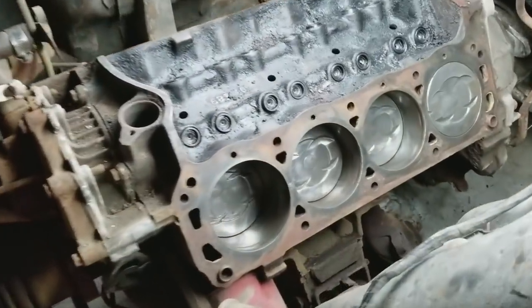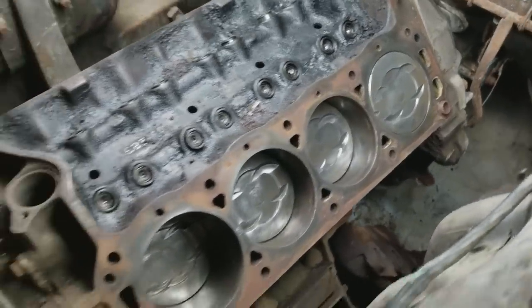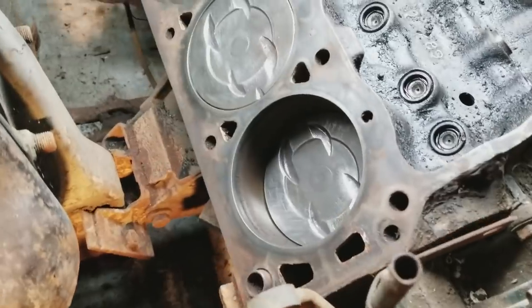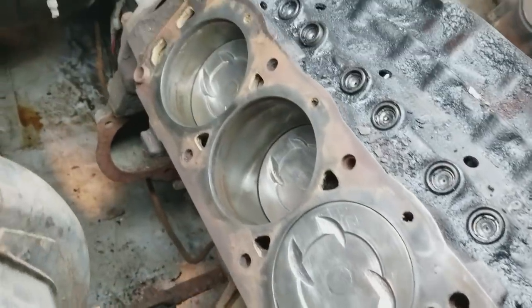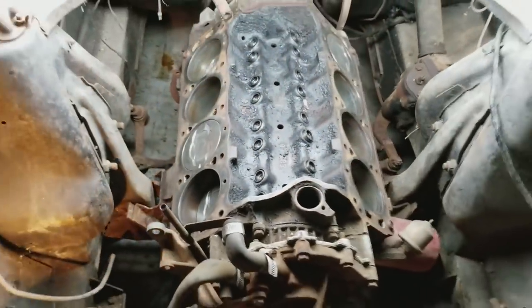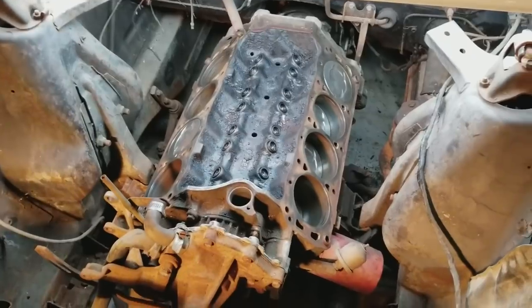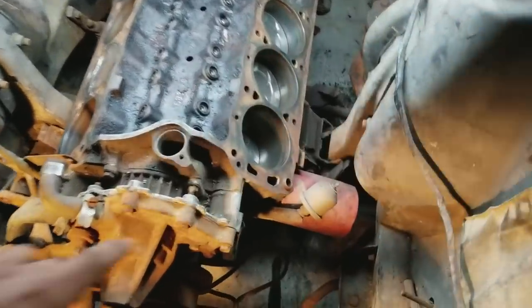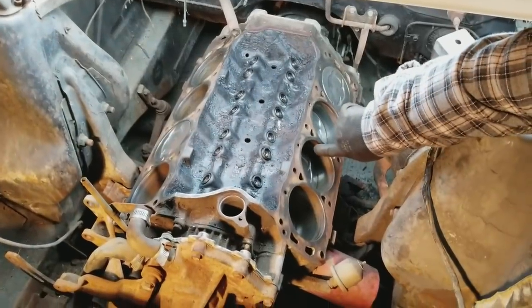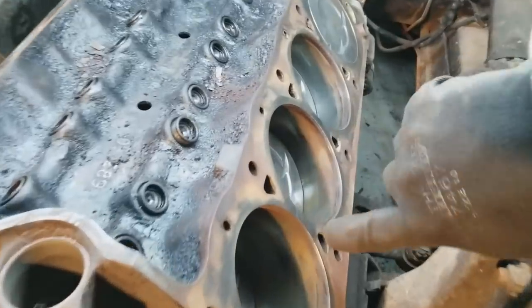Give it the crosshatch. All right, all piston tops are clean. Easy, don't fall. Nice and clean. What's next? What do we got next? We're gonna wire wheel the top of the block. Right, the head mating surface. We're gonna SOS this little bit of light rust out of each cylinder.